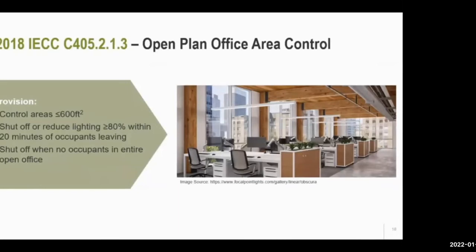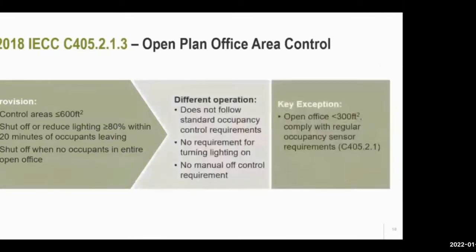So how does this implementation of occupancy sensors in open office differ from the applications in other spaces that use occupancy sensors? Well, essentially it doesn't follow all the same requirements as standard occupancy sensors in the list of spaces that are mandated for occupancy sensor control. Those specific requirements are there is no requirement for how the lights are to turn on. So it's left to the discretion of the designer to make a decision as to how those lights should turn on. Should they turn on automatically? To what level should they come on? And also, should they be manual on control?